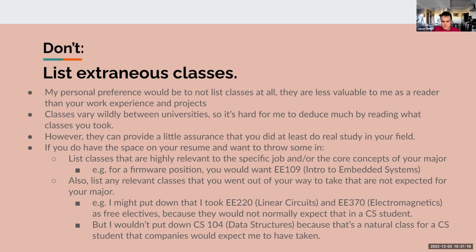If you really want to put some classes in, here are some recommendations. I recommend you list classes that are highly relevant to the specific job and/or the core concepts of your major. Like for a firmware position, you'd want EE 109. List any relevant classes you went out of your way to take that are not expected for your major.